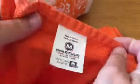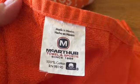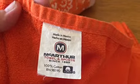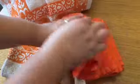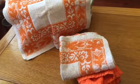And then the other cotton towels. Mind you, my favorite color is orange, and I do not know why she got these, but I'm glad she did. Made in Mexico, 100% cotton. I wonder if these are from Mervyn's. Anybody remember Mervyn's? So those are pretty nice, Kel. Good find. How much did you pay for the whole lot? $4. That's a good deal. So originally that would have been $8, and she got 50% off.